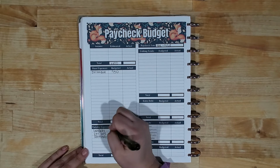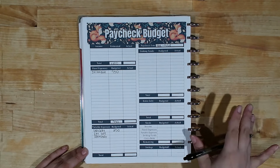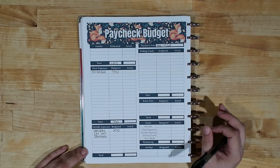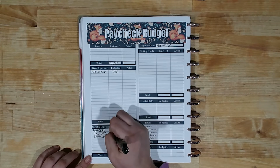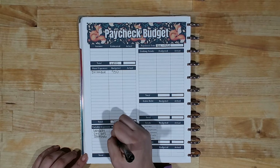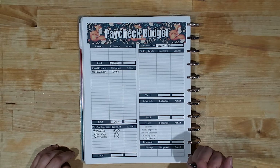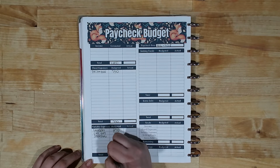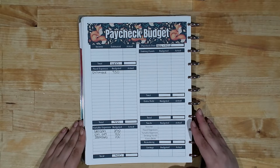So for groceries this week, I'm going to budget $250. Like I said, these numbers have not changed. It's the exact same thing I've been doing all month. It's working, so why rock the boat? For eating out, I'm going to budget $100. And for spending, I'm going to budget $100. I've been doing this long enough, I don't need to pull out my calculator. I know that that's $450 total. And even if I didn't know that, it's pretty easy to do that mental math, right?